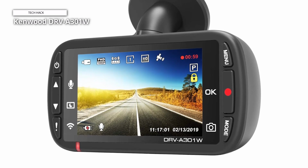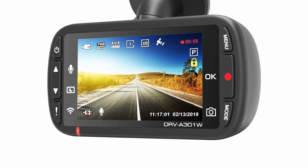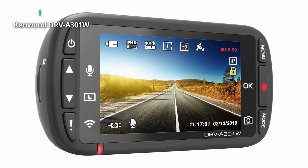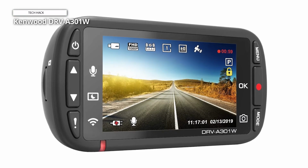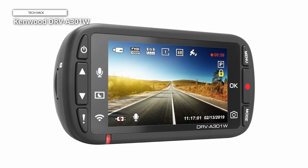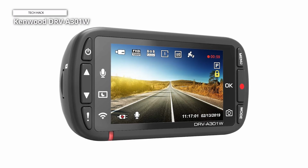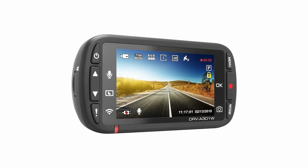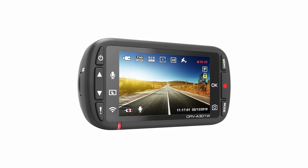Not only can you connect via local wireless networks to view your saved footage, you can also see live views of what the camera sees on your screen. The recorded video is also of good quality, though the audio can be a little choppy at times. It may not have any unique feature to set it apart from its rivals, but the Kenwood DRV-A301W does have everything you need in a dash cam, with an affordable price tag to boot.